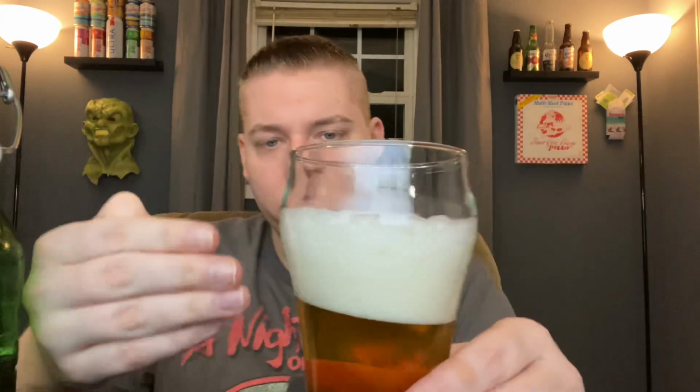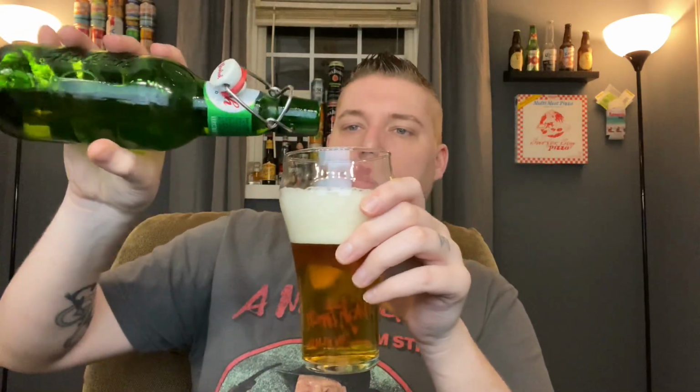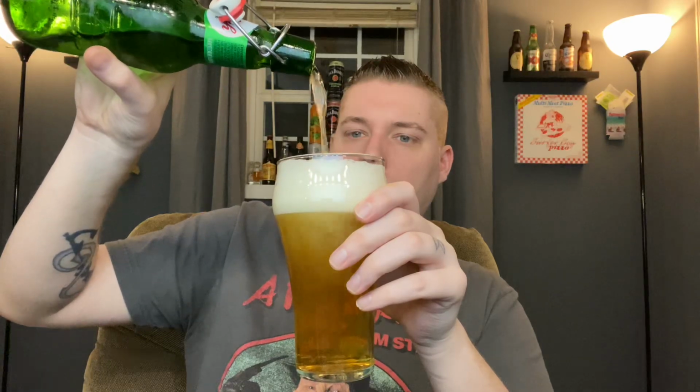I still can't get over how cool that bottle is. This beer is probably going to get points just for the bottle alone. So right now, sitting at about a 3-finger head. Let's go ahead and pour the rest of it in here. We might be able to get it all in there. Ooh. Is that not a good looking beer? I mean, you could float a bottle cap on the top of this head.